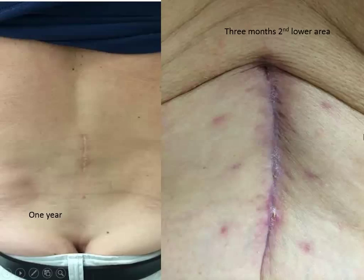And wounds, they heal over some time. These are patients I saw in the clinic on Monday. Aaron, you asked me why I was taking pictures of people. Here's one man at a year. It's very smooth, it's contracted. You can still see the scar though. And here's a wound at 3 months, and this one healed by secondary intention.